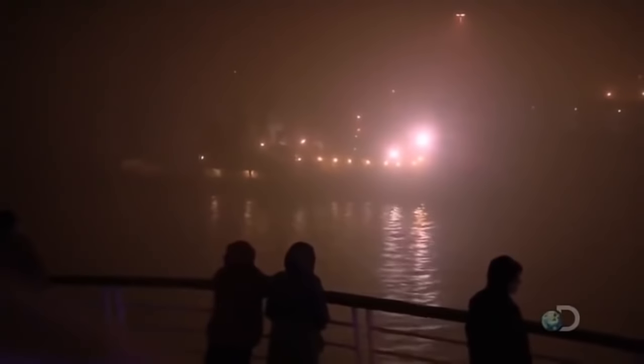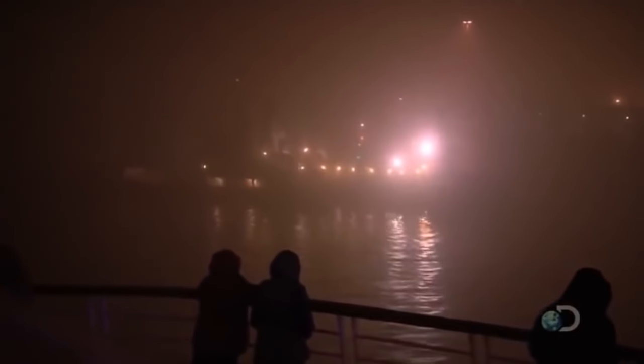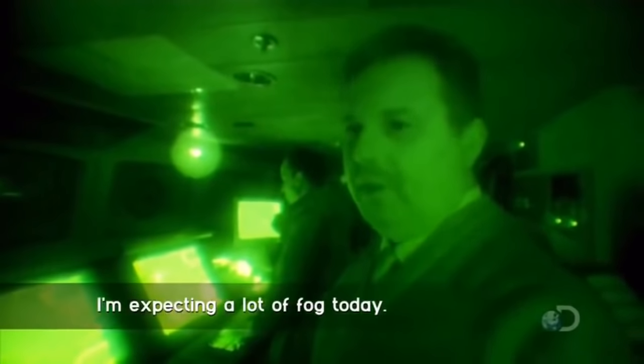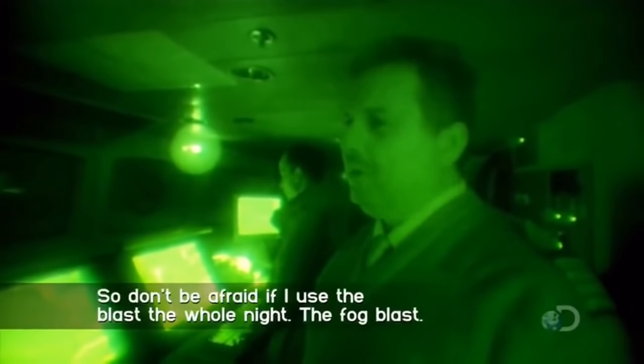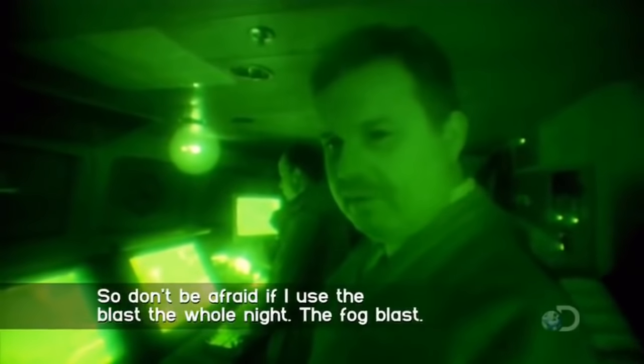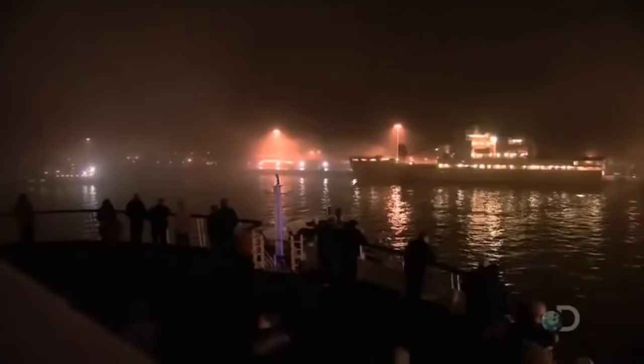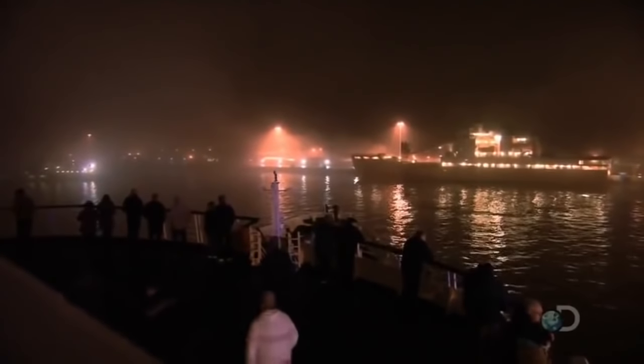Collision avoided. The bridge crew manages to squeeze their 22,000-ton vessel out from the pier and away from the path of another vessel. Now it's lights out as they gear up to navigate through some really thick pea soup. I'm expecting a lot of fog today, so don't be afraid if I use the fog blast the whole night. Marco Polo is sailing straight into some epic weather.